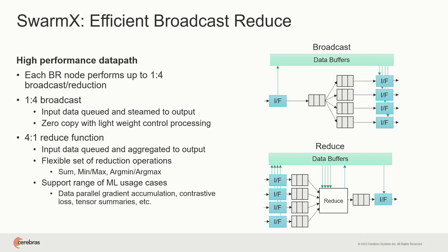Within the broadcast reduce node, we have high performance data paths to perform the actual function. For the broadcast, we use a zero copy method with lightweight control processing. And then for the reduce, we support a range of flexible reduction operations, including the most common summation, but also min and max operations. And this is really important because it supports all the ML use cases. Obviously, you need summation to support the data parallel gradient accumulation, but there are other operations, such as contrastive loss or tensor summaries, that require other types of reductions as well.